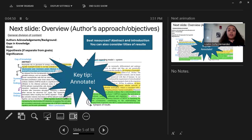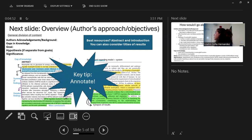There's a key tip there, and that is to annotate. Annotating just helps you organize your ideas like I did there. I highlighted different things, and I put a simple description of why I thought it was important to annotate. Whether it was a summary, a detailed finding, or conclusions, honestly, it's up to you, but it just better helps organize your thoughts.